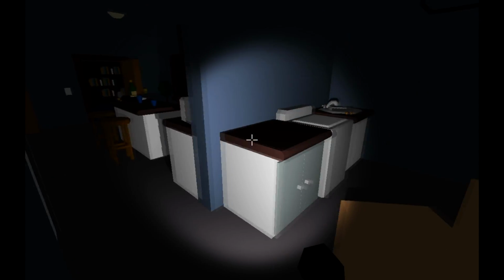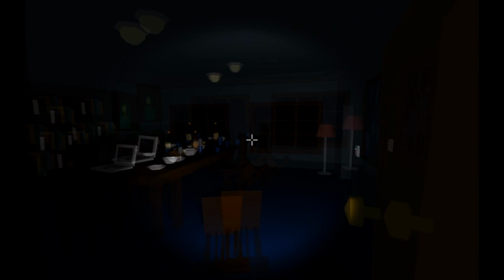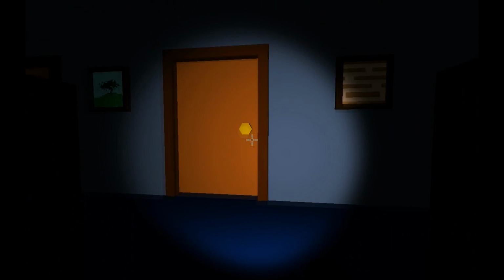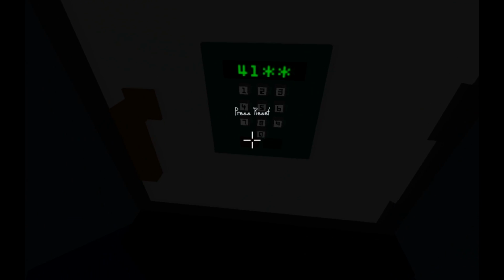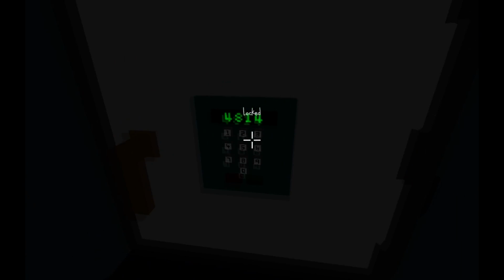Oh, and it's already that time. I don't have much stuff. And there's a statue. Candlestick, yes. Got it. Let me go ahead and get that gold bar. 4814. Four. No. 4814. Oh, it didn't hit open.